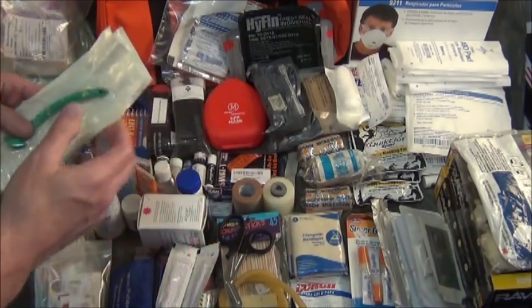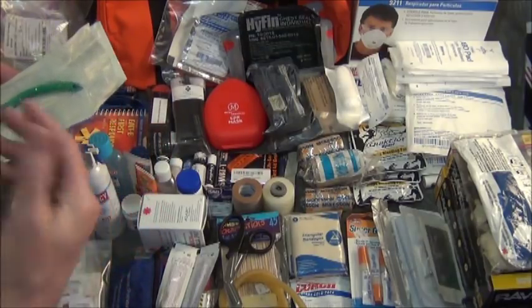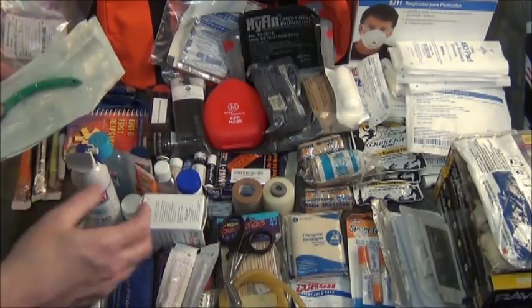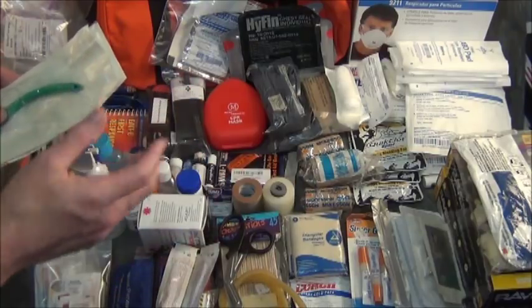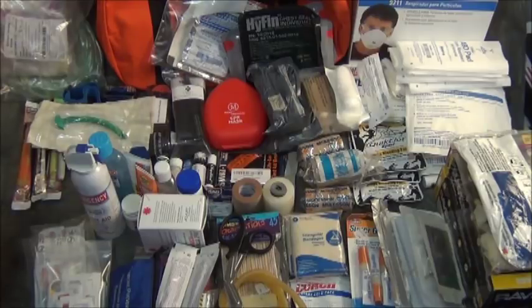For gag reflexes, a lot of times you can go up to a patient and slap them in the eye, and if they blink, that means their reflex is still working, so they're not completely unconscious. This is for an unconscious type of patient that you would use it on. That's all I'm going to say about that.